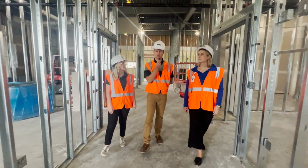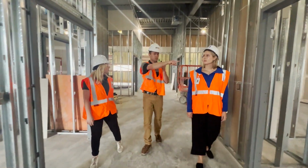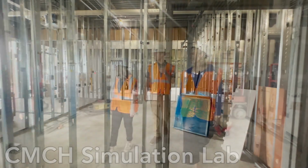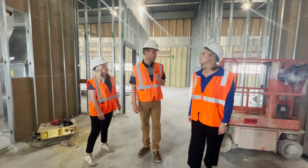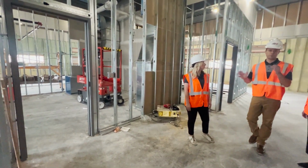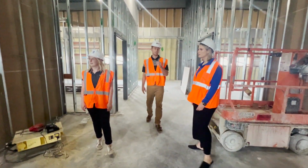So on this second floor, we have, starting off, 4 simulation labs. One here, one here. Between these 4 simulation labs, we have 2 control rooms. The purpose of those control rooms is obviously to observe any activities going on with students, faculty, community members, whoever it may be, learning whatever they need to learn in these simulation labs.